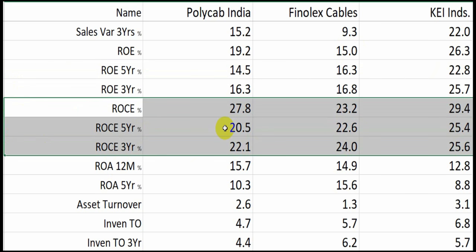In terms of return on capital employed, all the 3 companies have managed to generate about 20% of ROCE for both 5 and 3 years average as well as in 2019. The highest ROCE, highest return on capital employed, was for KEI, followed by PolyCab at 27%. Even Finolex has done good in generating high returns on the capital employed.